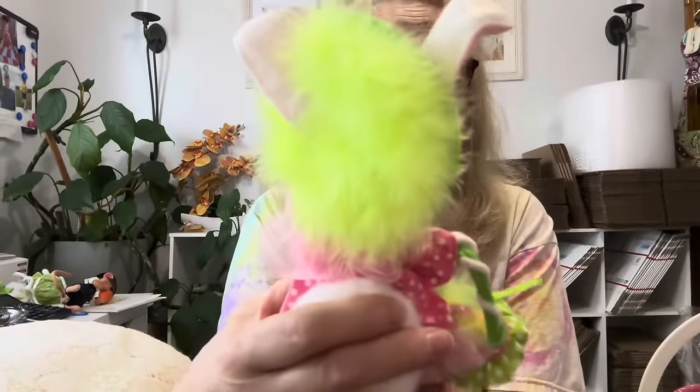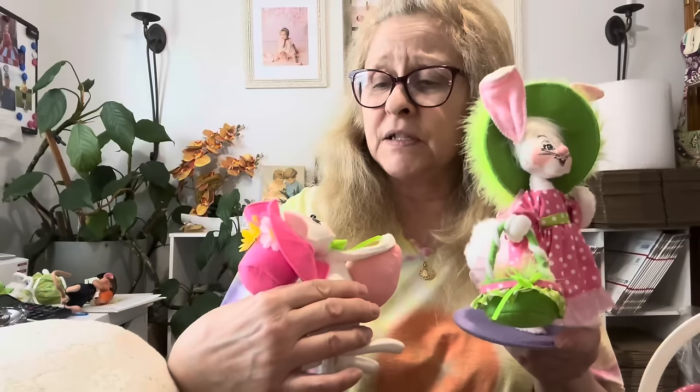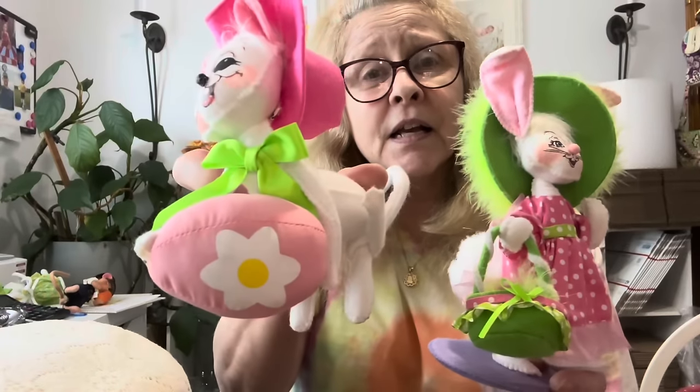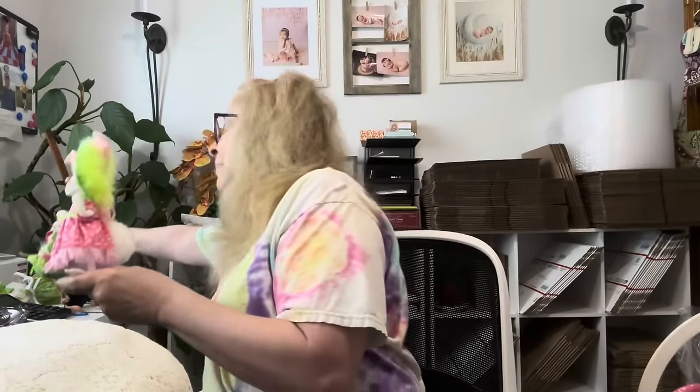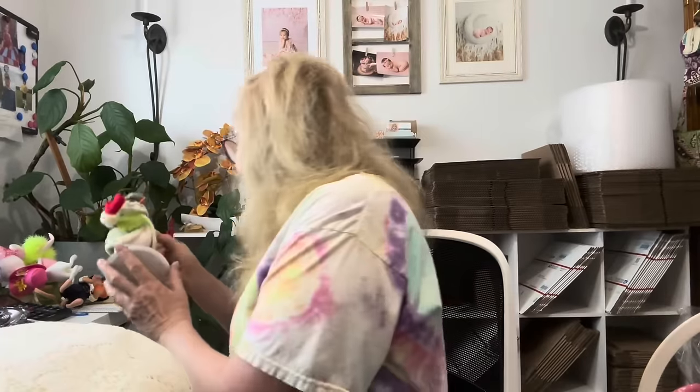I got this adorable little, look at her. She's got an ostrich feather hat on. She is all duded out in her Easter best. And then there's this little guy as well, carrying, oh no, it's a girl, I'm sorry. I think, no, it's a guy carrying an Easter egg. But the best one is this one. Look, it's a snowman one. I did not know they made snowmen. OMG. He is the best. I love him, love him.